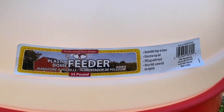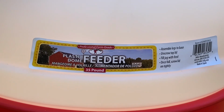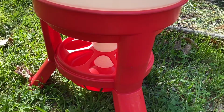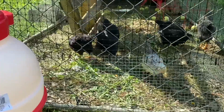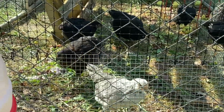I can't remember exactly how much water that holds, but it's a lot. This holds 35 pounds of feed. And they say they can get up in there. I don't know if they've met Holiday or not. You guys have. She does lots of things that we don't really expect a chicken to be able to do.